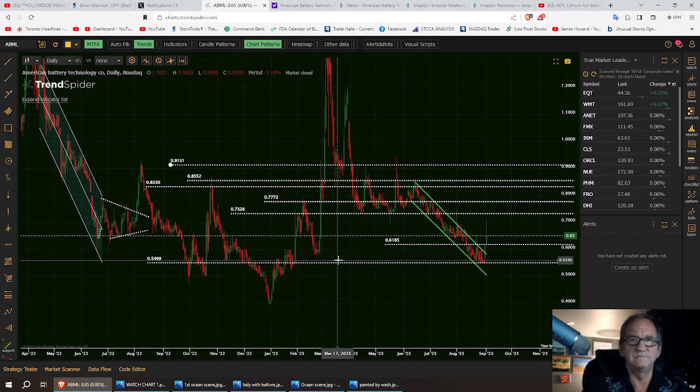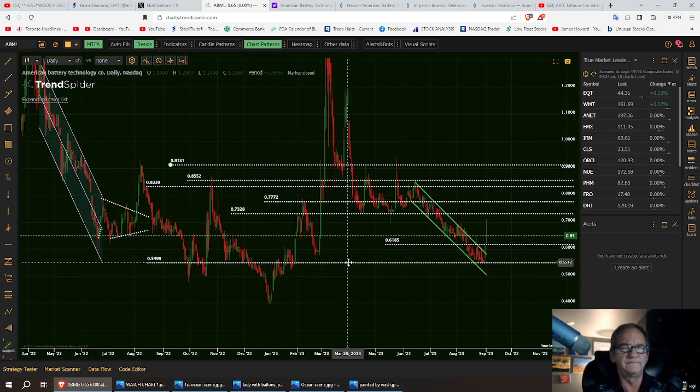Again, final support level 55 cents. Resistance to break right at 73.28 to 77.72. And if they break right there, I think we can run it all the way up here to 85 to 93 cents. And then if that 91 breaks, we're going to break $1.